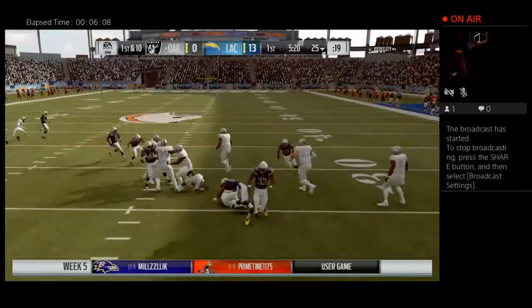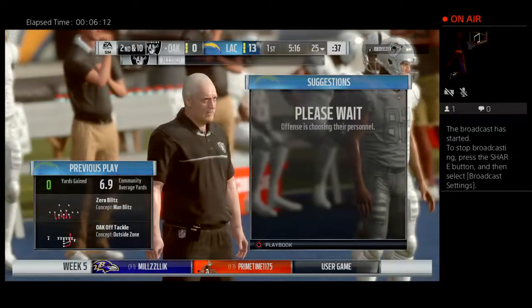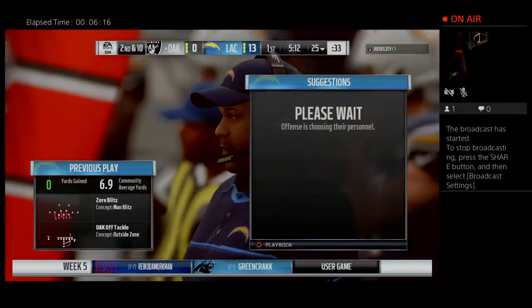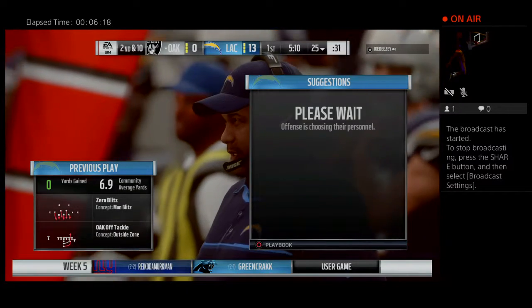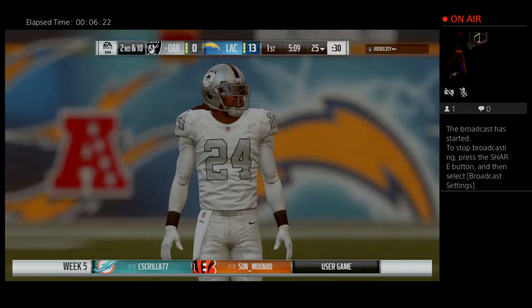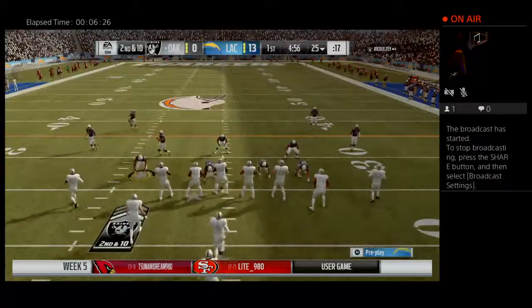Now the first carry for Marshawn Lynch. And he stopped immediately there. No gain on the play. It'll be 2nd down. All right, quick observation, Brandon, because early on in this game, I'm seeing linebackers playing with their noses close to the line of scrimmage. And my guess is the wheels are turning on that other sideline. As a play caller, you're filing that away right now, aren't you?